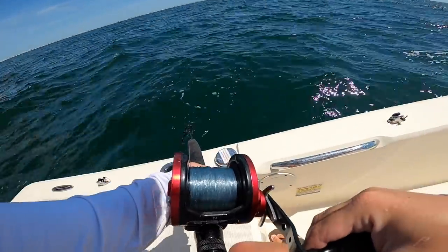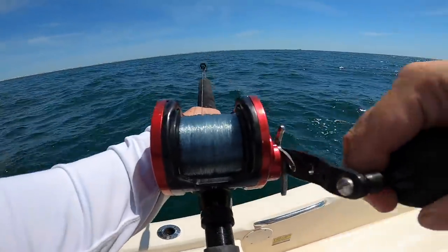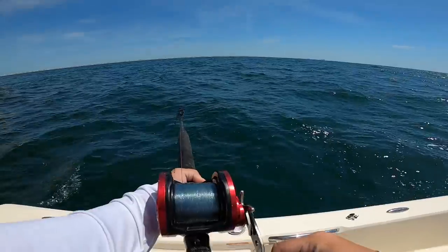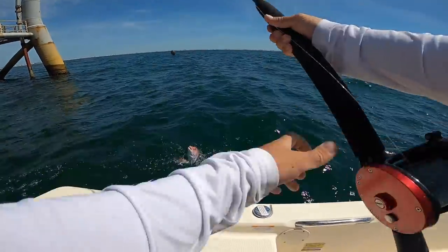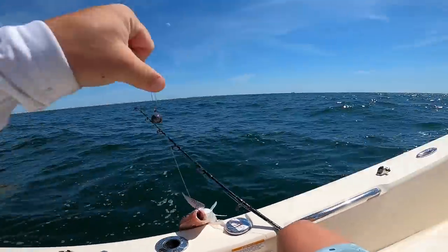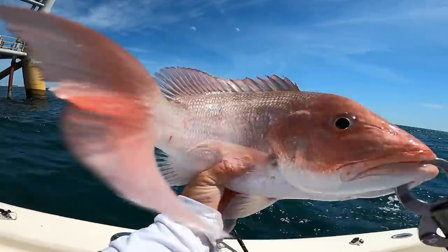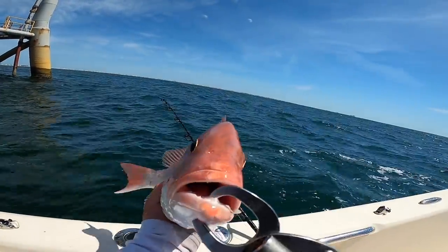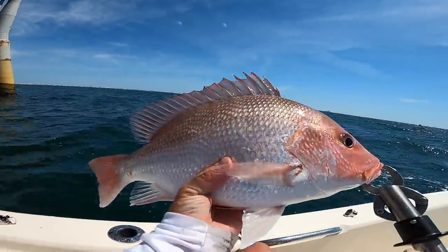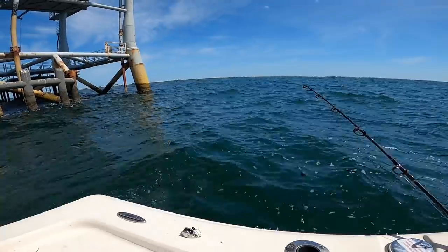Golly, dude. Come on. That's a good one. There we go. Gonna get the BOGO on this one and get him released. All right, that's another red snapper. Pretty feisty, still pretty good because I fought him hard. Not a giant one, but that would be a perfect keeper if it wasn't out of season, but it is, so we're gonna let him go. There you go.